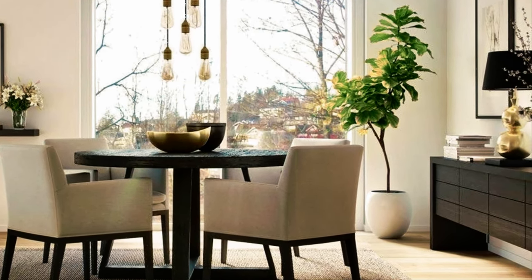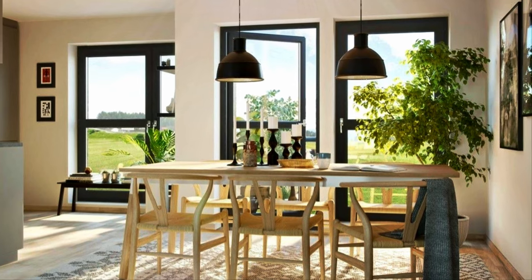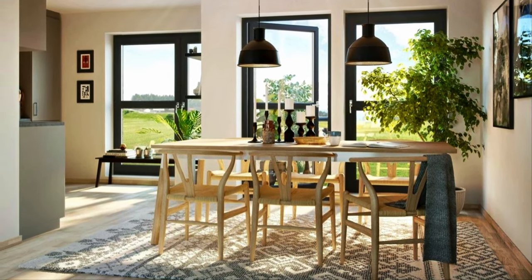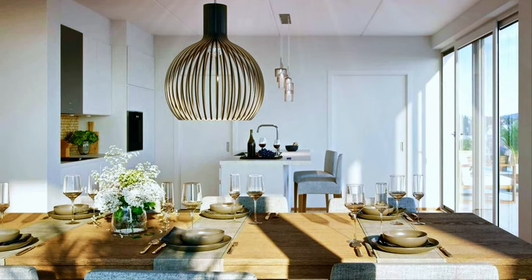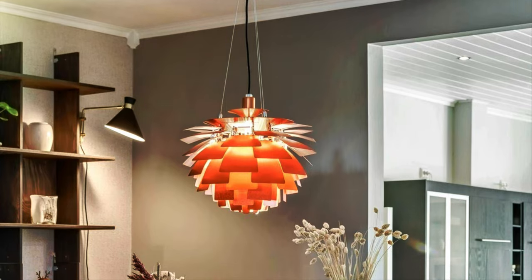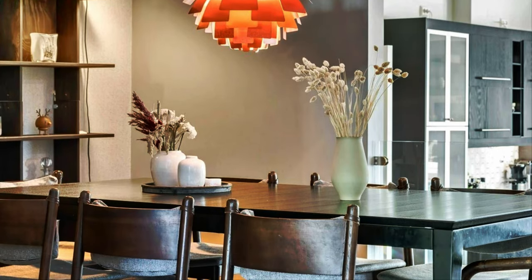Elegant dining room with a traditional touch. Simple design with lightweight furniture. Set and industrial style pendants. Magnificent open plan layout with large and comfortable dining area. Modern condominium with an elegant dining area.